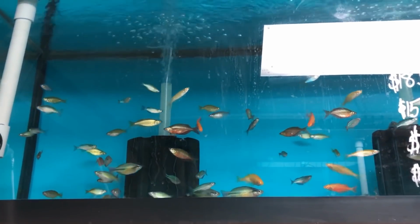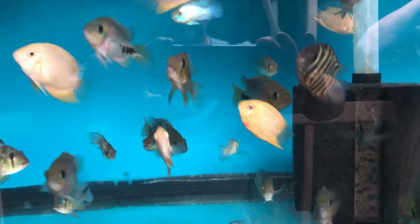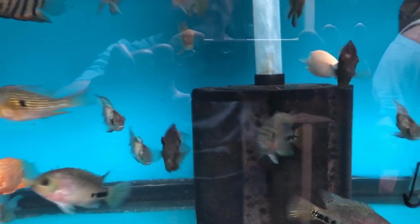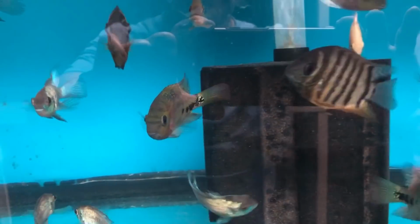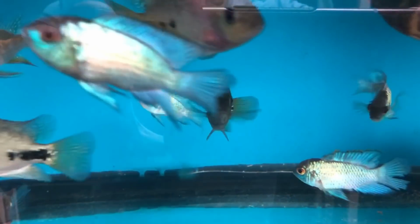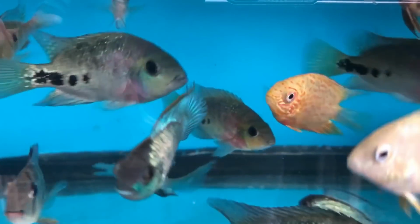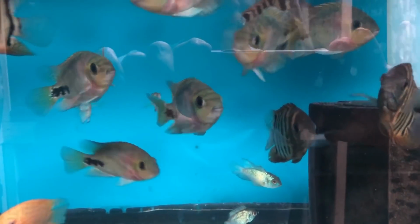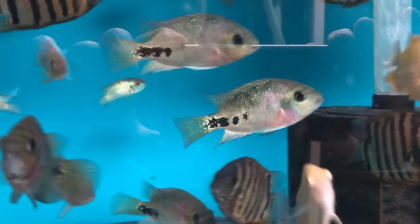If you look in the tank below you, there's a tank full of young South Americans. 3 different kinds of Severums and 2 different kinds of Acaras and Veijas Spilurums. We got Discus and all sorts of good stuff. The Acaras are on my short list, you know that. Those are the beautiful rainbow ones. Yeah, Spilurum. Joey, that king of DIY guy, said they used to call him the poor man's Discus.